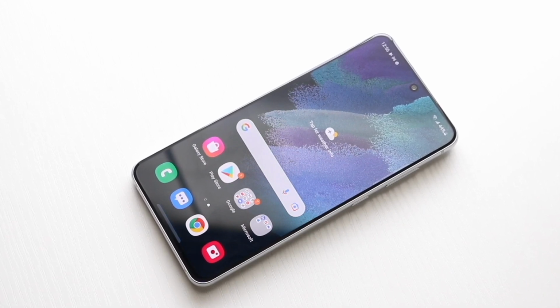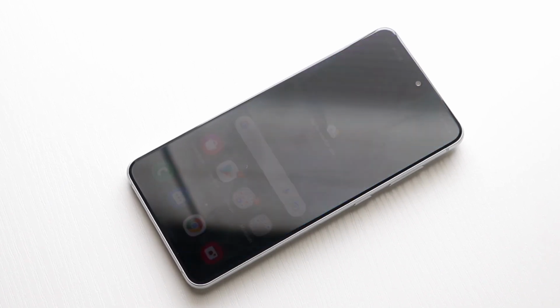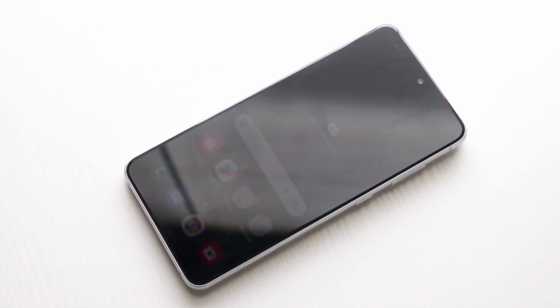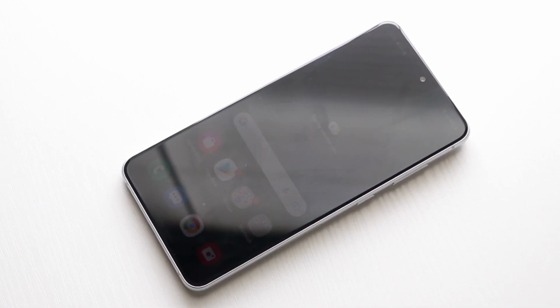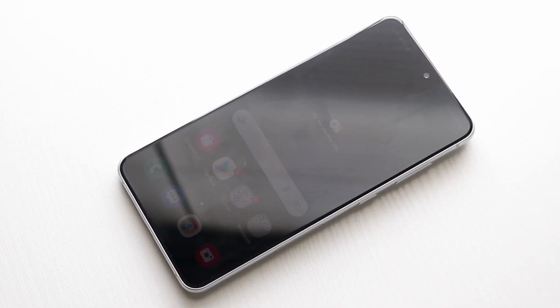I think this panel has the fingerprint sensor in the display, which is really nice, and it is a very good display. It's not perfect, I would say. The S22 Ultra, that's like a perfect display. The 14 Pro Max, I think, is a perfect display. And this one is good enough for the most part.